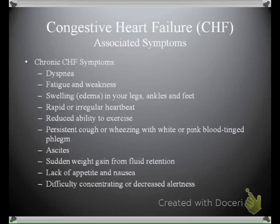So some of the symptoms of chronic congestive heart failure are dyspnea, fatigue and weakness, swelling or edema in the legs, ankles, and feet, rapid or irregular heartbeat, reduced ability to exercise, persistent cough or wheezing with white or blood-tinged phlegm, ascites, sudden weight gain from fluid retention, lack of appetite and nausea, difficulty concentrating, or decreased alertness.